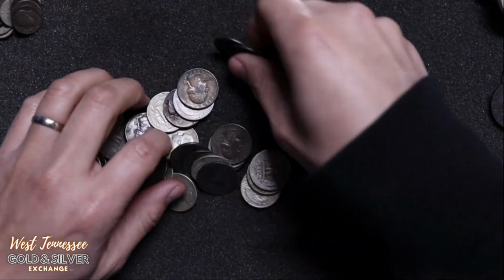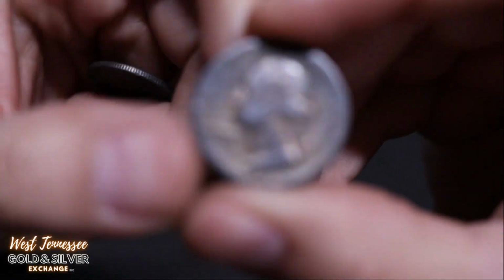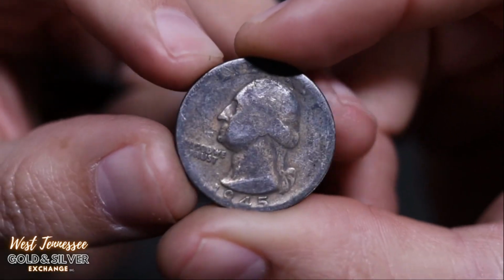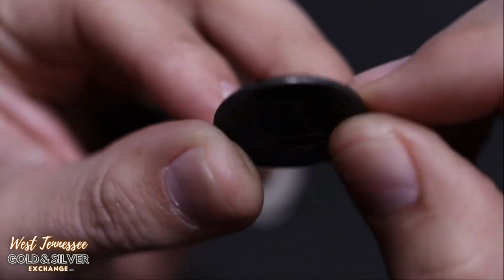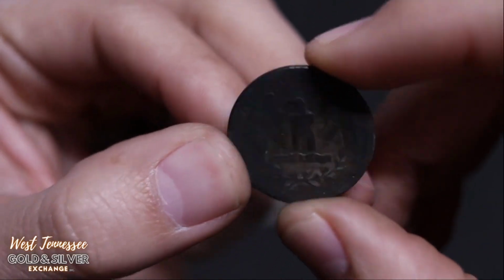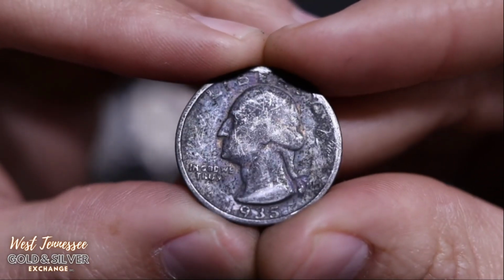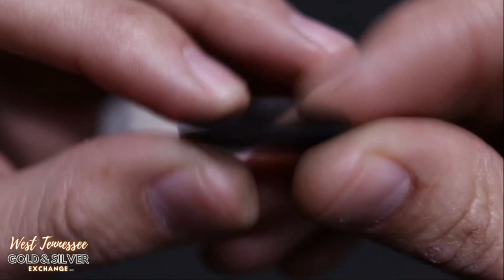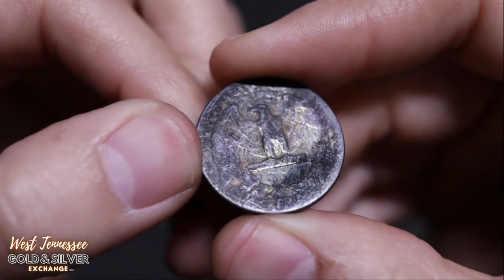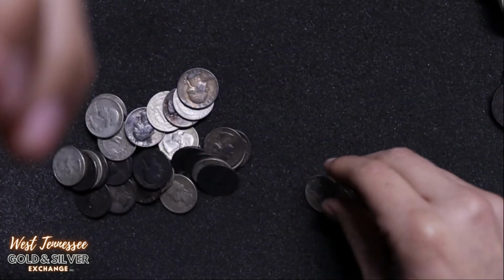Again, same with the quarters. We got a 1945 that got pretty toned. This is a common year, 1945. We've got another, this is a 35 right here. 1935 with some toning all over it. The 35 is common as well.